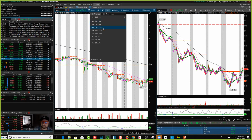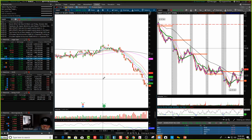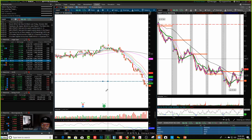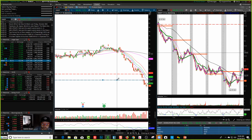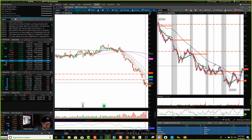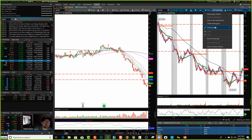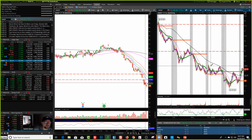Let's look at the daily. Obviously, you got to be careful of that 55-ish. And then, I mean, there is some resistance right around that 50, 53.50-ish. So you see kind of a double bottom break, possible cup and handle.